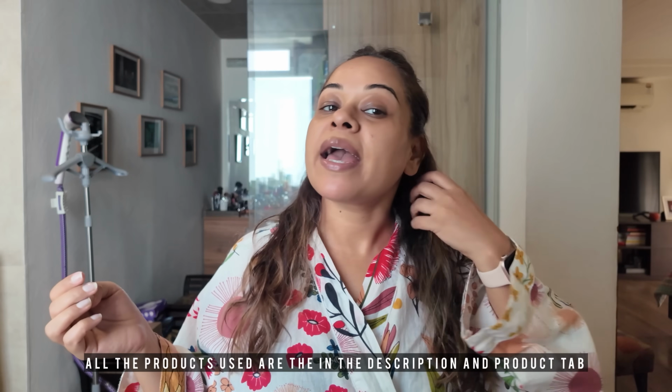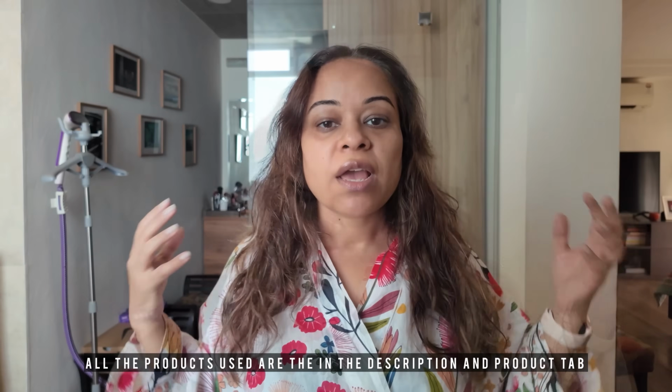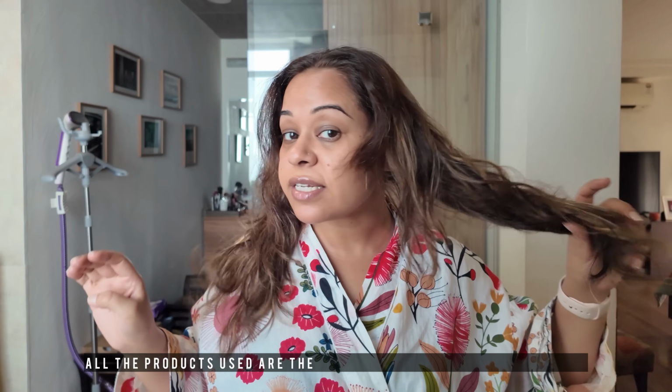Okay, so currently my hair is about 70% dry. This is my texture. Let me open it. When my hair is 70% dry, that is when I start doing my hair. I never dry my hair when my hair is completely wet. I'll wait for it and then I apply the one product I absolutely love.